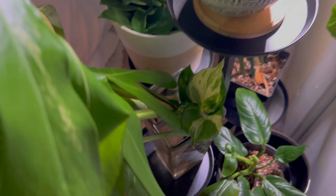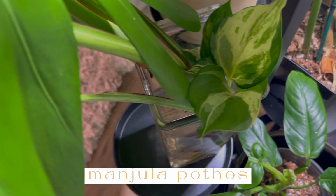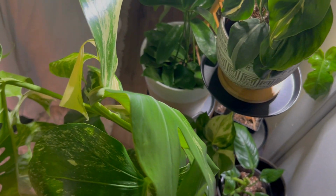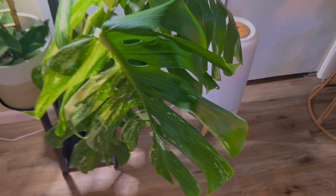And then I also have a mandula pothos cutting I just got from my friend Haley yesterday. I stuck it in there because I heard that pothos kind of encourage rooting, so I thought I'd give that a shot. But she is a beauty. She is so beautiful. There's a glare on her leaf.